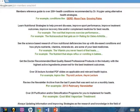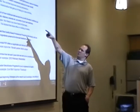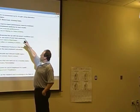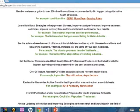For instance, here's one. For example, there's GERD, which is gastroesophageal reflux disease, moon phase, growing pains. Most people don't know you can enhance exercise performance just by adding this root that improves exercise performance. Here's the Boswellia. The vitamin that people have never heard that heals is basically vitamin U. And then the nutrients that stop reflux or vomiting in babies. This is a big one for me because my first son spit up all the time. Projectile vomiting. He was just all the time. And I must have spent like 200 hours on Mylicon drops.